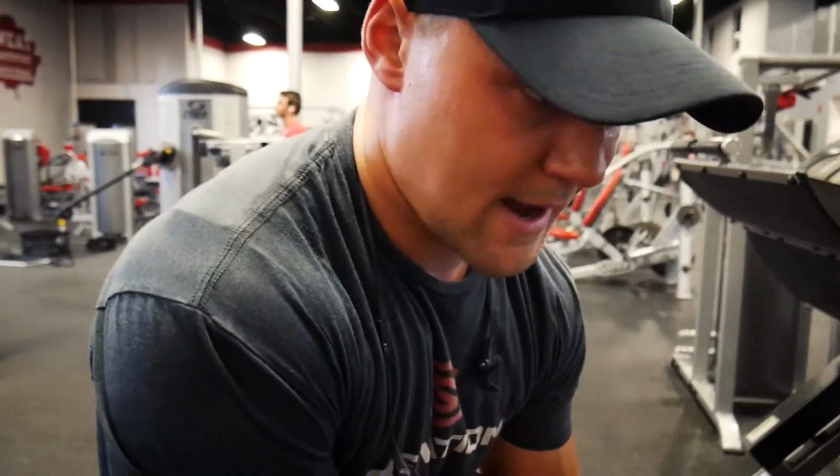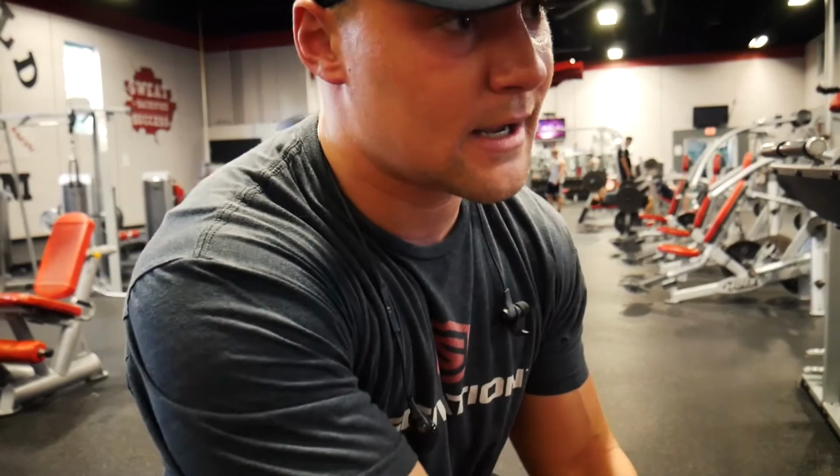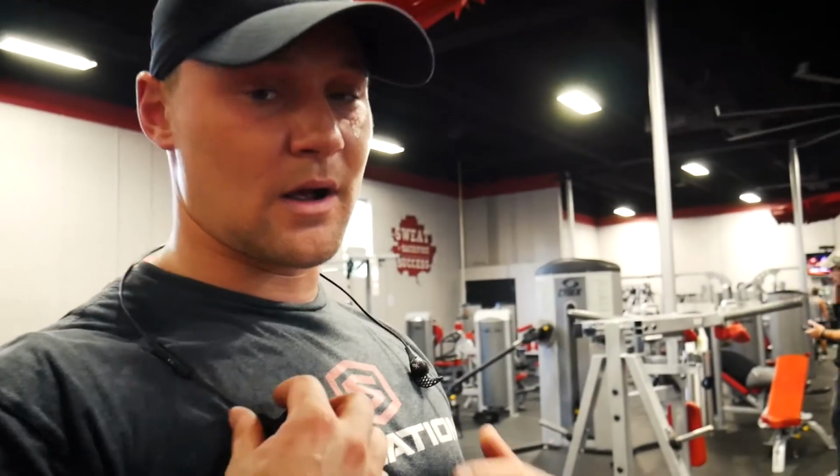Supersetting hack squats with leg press. I went up to 6 plates on the hack, and then I got 20 plates on the leg press. Haven't hit 20 plates in a while, so we'll see how it goes.